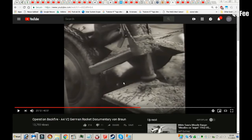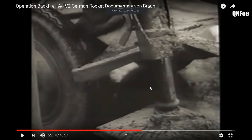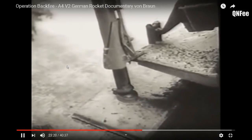They use this launching table. And they don't bolt it down, they just place it on the ground and put this 45-foot, 12-ton rocket on it. You cannot bolt this thing on the ground. Could take the weight of the platform.